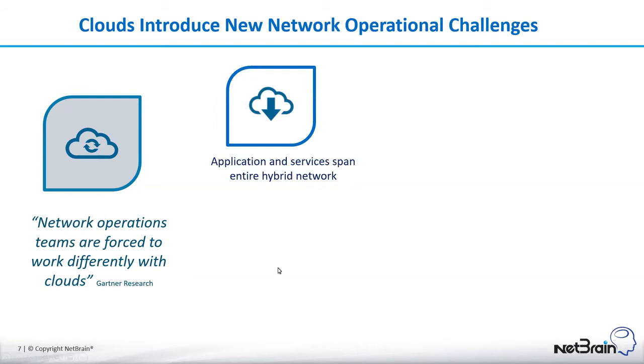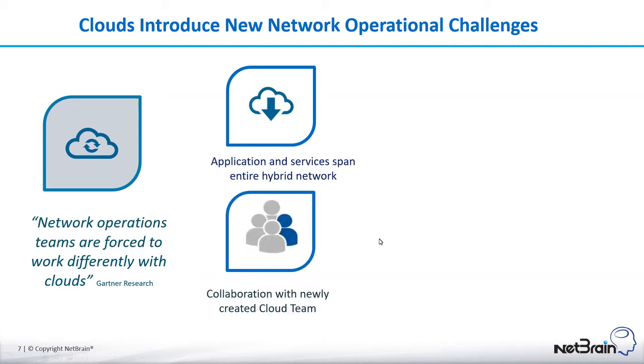Well, why is that? Well, first of all, applications and services are spanning the entire hybrid network with cloud. So with cloud, you're having an additional environment, oftentimes not instead of. So you still have the LAN, the WAN, the data centers, and sometimes the wireless, and then you have SD-WAN now into the cloud. So now your network environment's permutation just increased another fold, another order of magnitude. And this creates a lot of collaboration and end-to-end visibility challenges for anyone that's looking to operate and to be able to troubleshoot applications and the services.